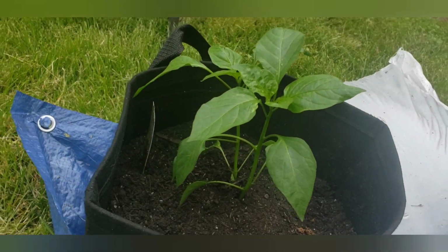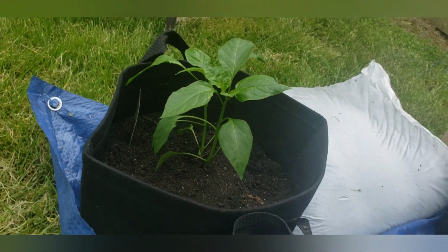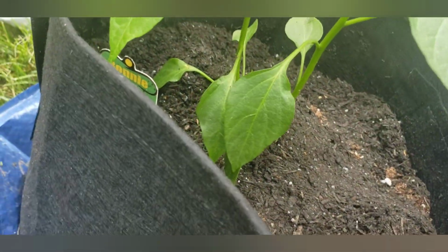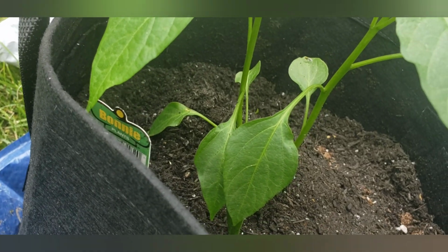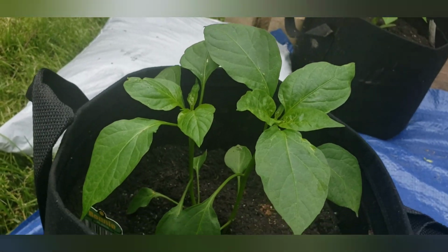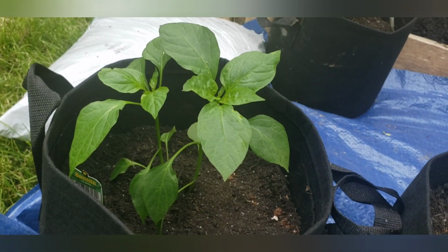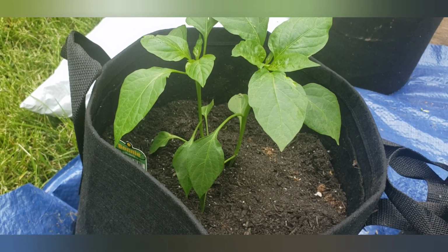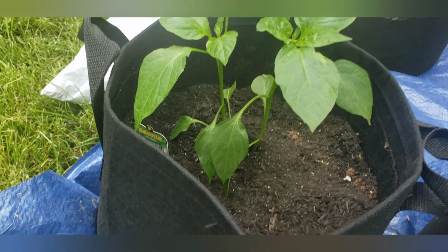And then over here, I actually think, hold on, if I can get closer, I think I bought this obviously from Bonnie. I think that it has 2 stems. I think this is actually 2 plants, so I don't know, but it's a cool jalapeno. And normally I do jalapenos, but this year I decided to do cool.